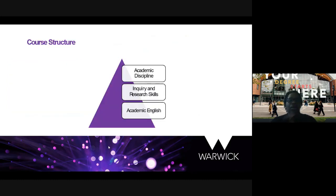And so our IFP is split into 3. So we're focusing on your academic discipline, then your inquiry and research skills module, and then we've got the academic English, as I mentioned. So next.